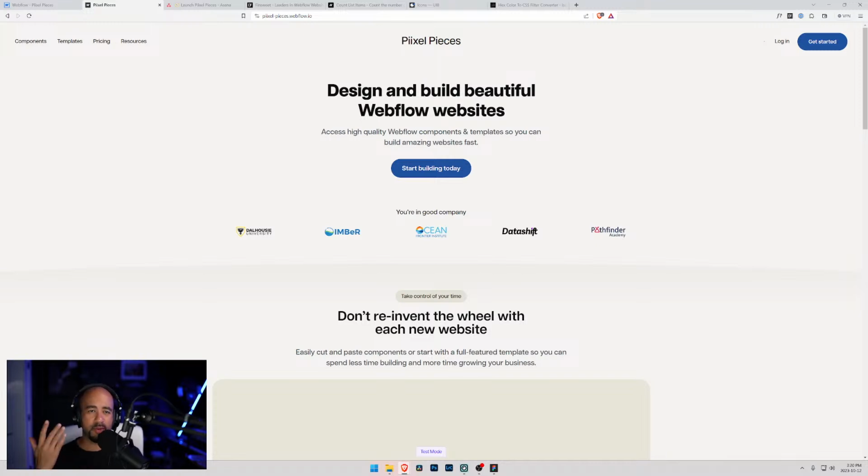Which of course reminds me, if you ever do want to be part of the testing for when I do have the components and everything, do let me know and we'll get you on the list.